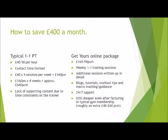Okay guys, into the business end of things. So you'll see here I've split the screen into two sections. You've got your typical one-to-one PT approach, and you've got your Get Yours online package.